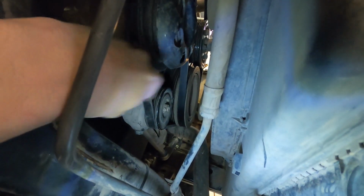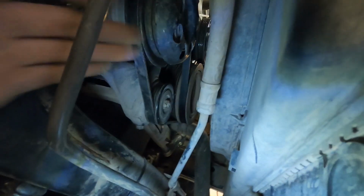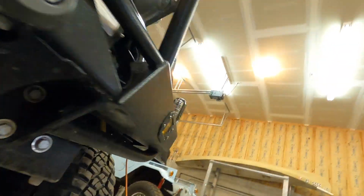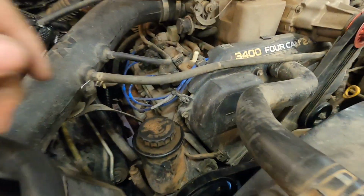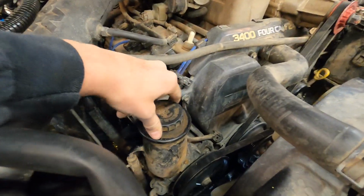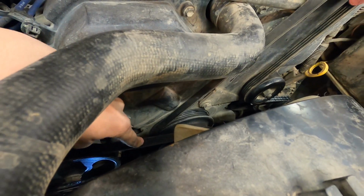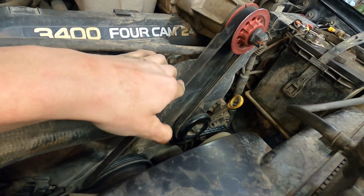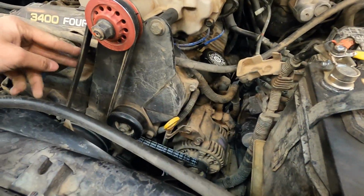Bam, there we go. AC belt reinstalled, all tensioned up, tightened down. Got the power steering belt on. We're done. Pretty straight up job, guys. As far as deflection in the belt, I just set it up to my personal liking. I'm not going to give you any numbers or anything like that. You guys do it at your own risk. Set it up how you like it.